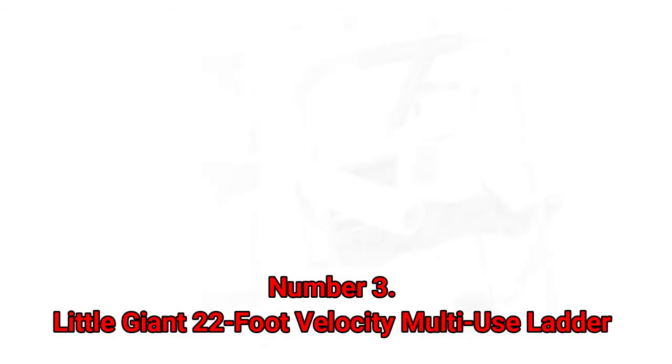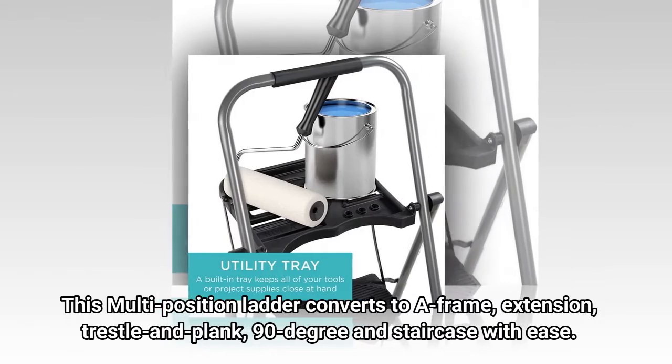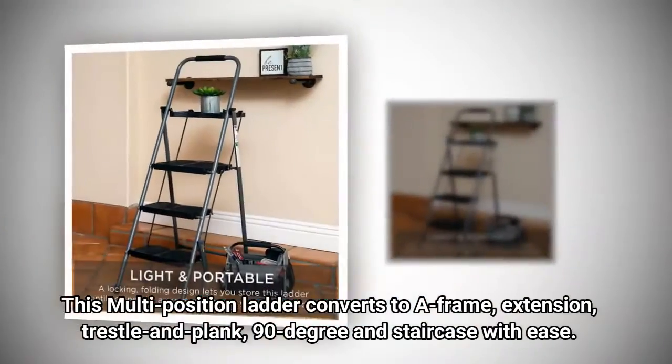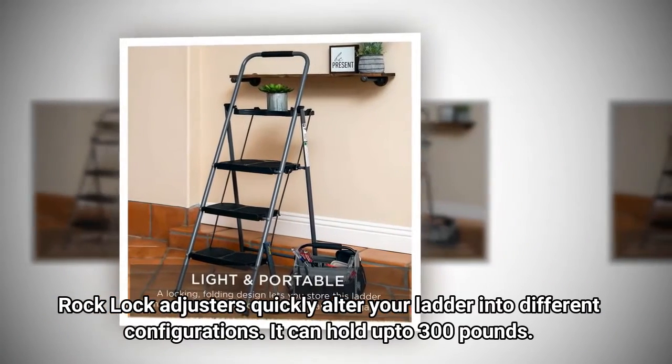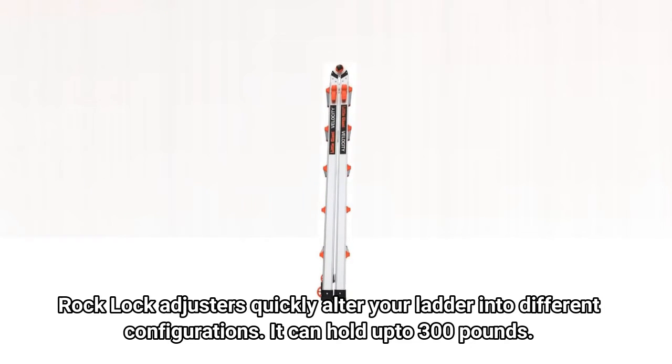Number 3. Little Giant 22-Foot Velocity Multi-Use Ladder. This multi-position ladder converts to a frame, extension, trestle and plank, 90-degree and staircase with ease. Rock lock adjusters quickly alter your ladder into different configurations. It can hold up to 300 pounds.